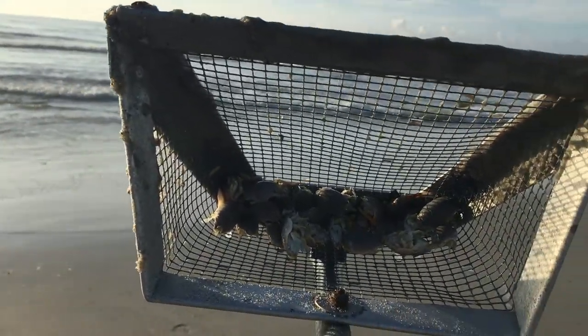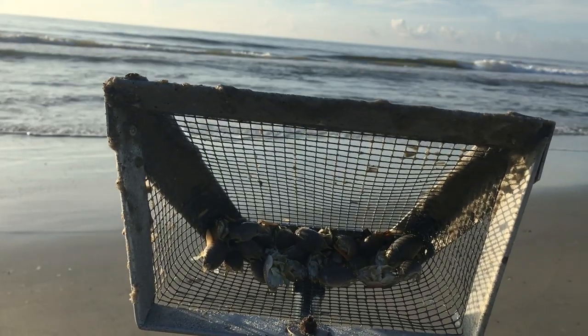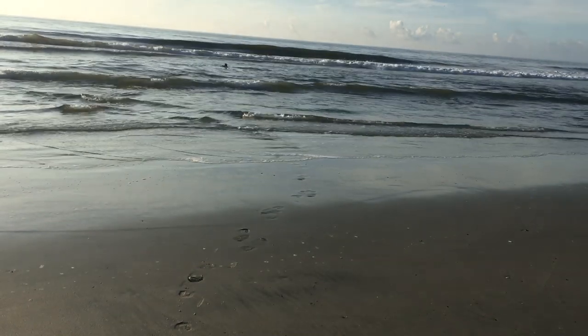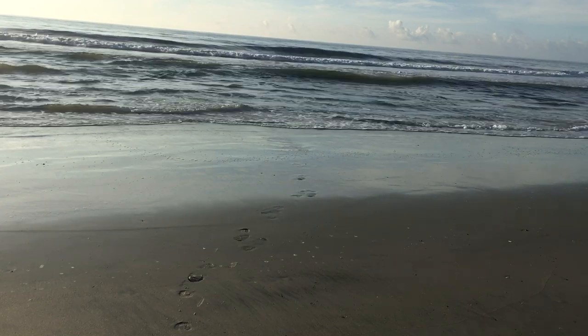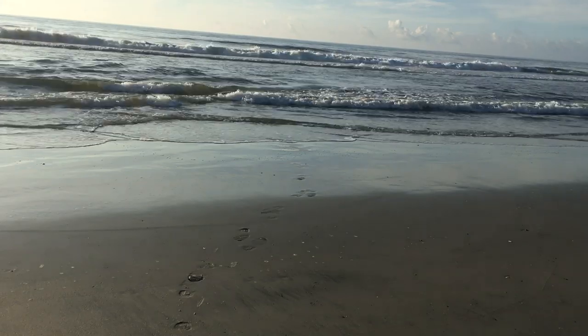See that? That's what we're looking for. So you're walking down the beach until you see that disturbance in the sand like that, and that's where you go dig. That sound you're hearing below is me dumping them into the bucket. Let's see if we can get some more right here, because they seem to be kind of deep, so we're gonna dig a little deeper.